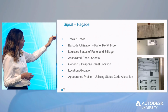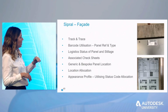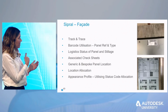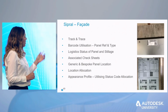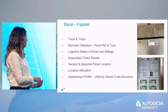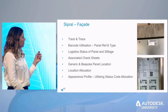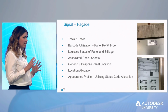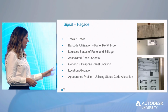And obviously with this, we can mark the panel reference and the type. So that all comes on the barcode, which we can complete against the equipment. So we basically know what type of panel and how many we've got of them. Associated check sheets, so we're going to assign all the check sheets to it. The logistics status as well, so we know as soon as it comes to site, it comes off Track and Trace, as long as it's not damaged and it's fully quality checked and everything's been handed over to us.